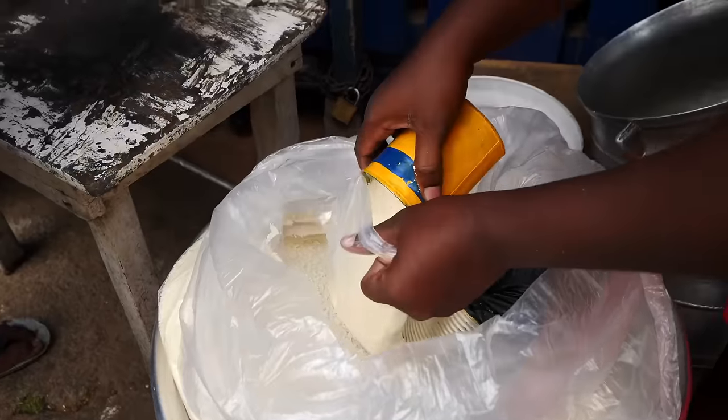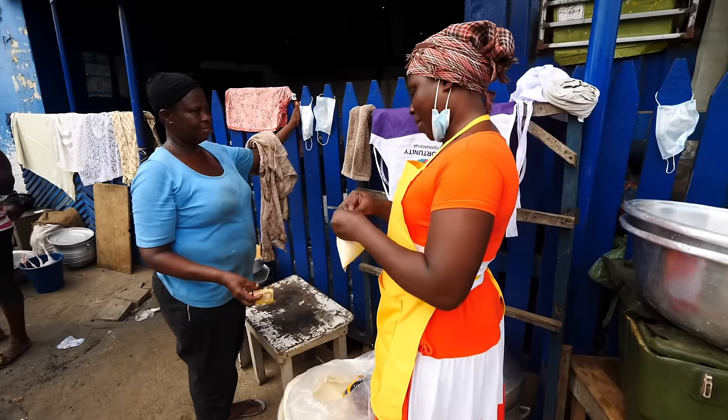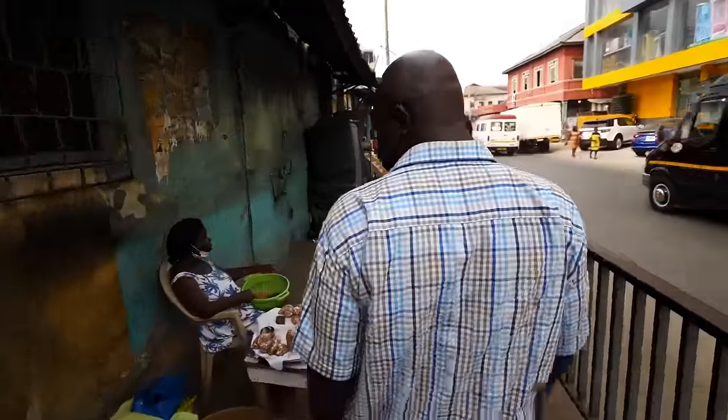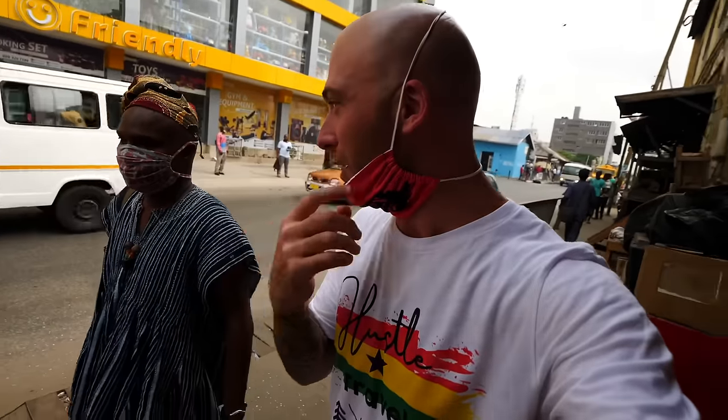Yeah. And here in Accra, you'll find roadside vendors everywhere. Roadside vendors are everywhere in Ghana. I mean, every single place, every street you walk on, you'll see roadside vendors. And right outside of my hotel is actually a chop shop too.